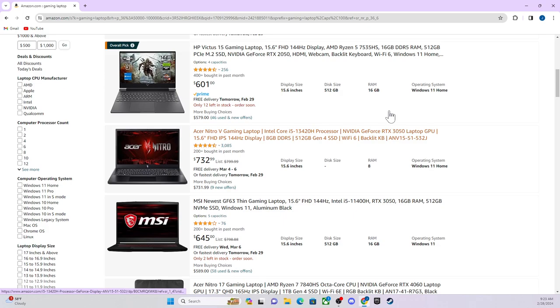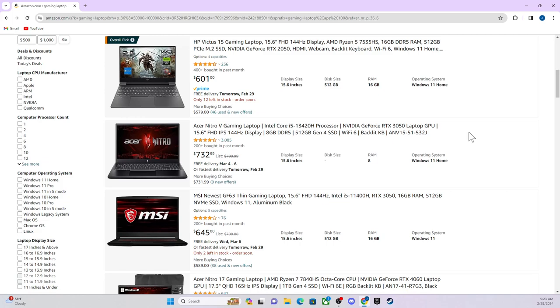Acer Nitro 5, $732. Intel Core i5 13th gen laptop, RTX 3050, full HD IPS screen, 144 hertz, only 8 gigabytes of DDR5 RAM. I would probably skip over this one. It has a little bit better specs than this one, but the fact that it only has 8 gigs of DDR5 RAM, it's a little bit of a letdown. With modern gaming, you want to see about 16 gigs. That's kind of the new gold standard.